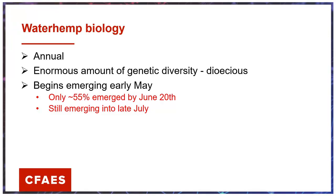this particular weed. One of the problems that it causes is an extreme length of period of germination. This thing can germinate into August, and that's not a good thing. One of the studies showed that on June 20th, only about 55% of the waterhemp had emerged. What are we doing on June 20th in a lot of cases? We're post-spraying soybeans, right? Hopefully we would have done some of it ahead of time, but a lot of us are doing it at that point in time.